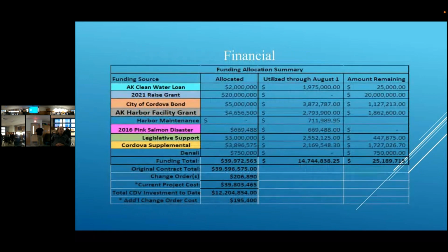Finance. This is the budget. It's a lot, but this is one. Contract total, 39,596,575. So drink it in. It's a lot of zeros. Costs a lot to build this thing.